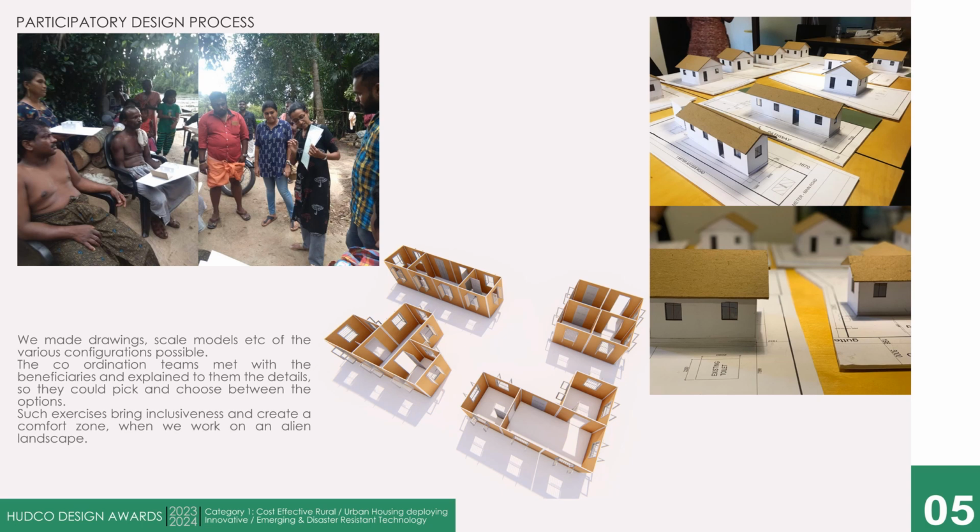Once we established this modular system of making a house, we then assembled a team of architects and engineering students headed by a journalist who had experience in dealing with social projects to go to the site, call up a meeting of the beneficiaries and explain to them with the help of scaled models, 3D images, and drawings what are the possibilities and the possible configurations of the houses which each beneficiary could decide to choose from.